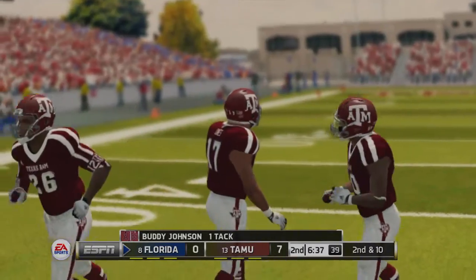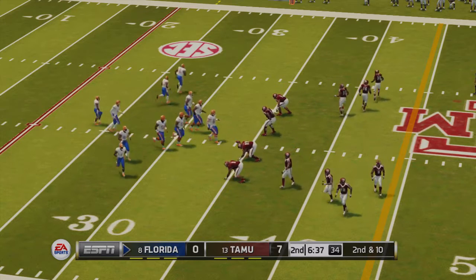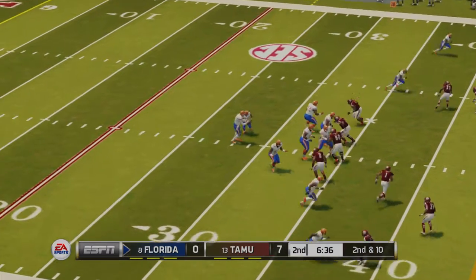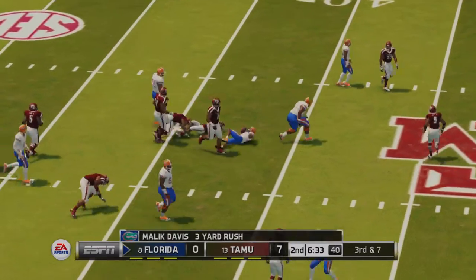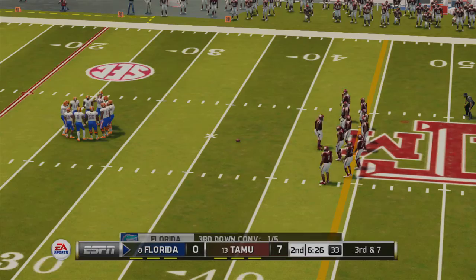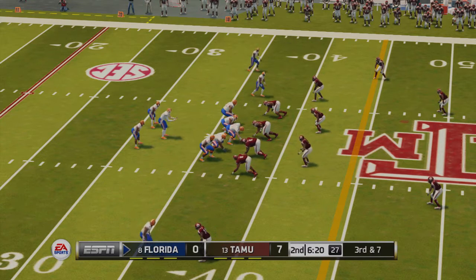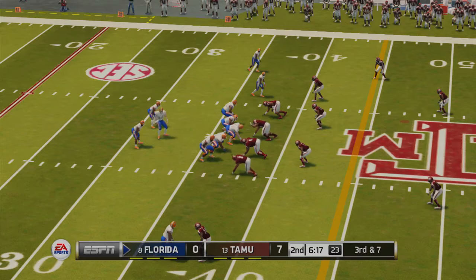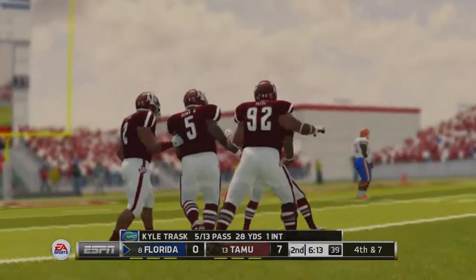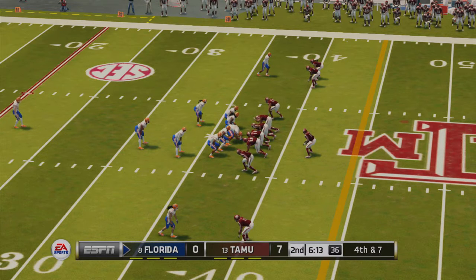Incomplete. That pass didn't look exactly right when it left his hand. Sometimes you don't get a great grip on the ball and it comes out a little wobbly. From their own 34-yard line, second down. Here's the give, and he makes it out to about the 37-yard line. Gets rid of it, and that'll make it fourth down. Yeah, they just couldn't connect on a pass there. That was a very good stand by this defense.